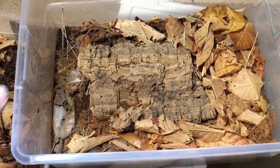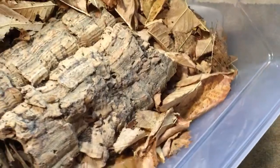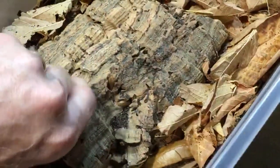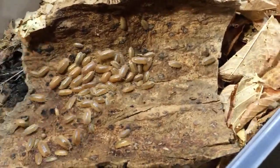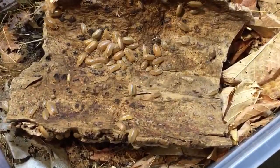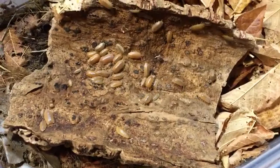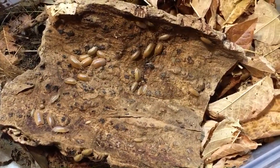Let's see. I'm going to pull this open. This is my culture of Porcellio laevis orange. And I was talking to somebody in the chat a while ago. These guys are not quite as big, nor are they quite as active as the Porcellio laevis dairy cow. They're still pretty cool. I love their glossy orange look. They don't seem to be quite as prolific either, although they do breed pretty well for me, but not like the dairy cows. So they're kind of fun. I like them.